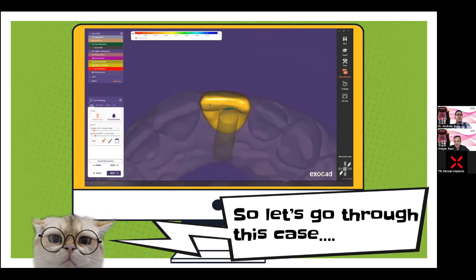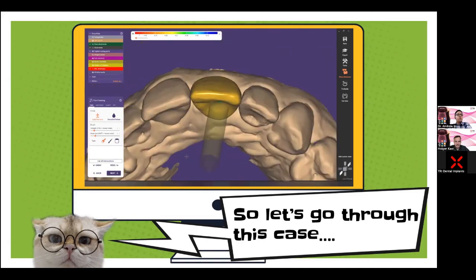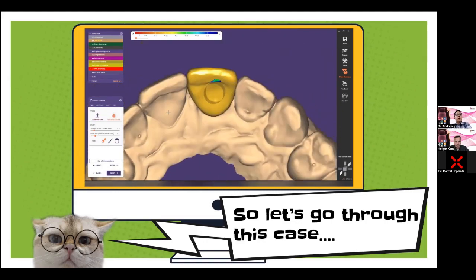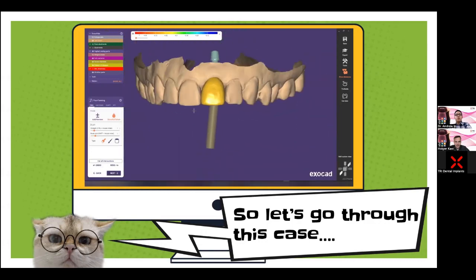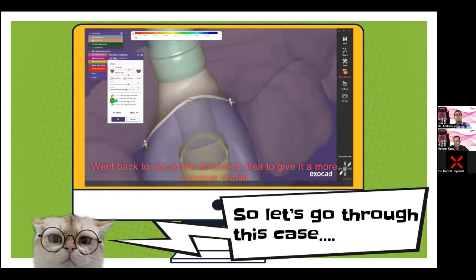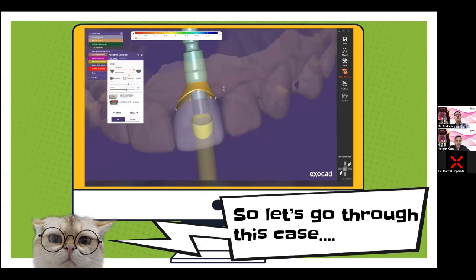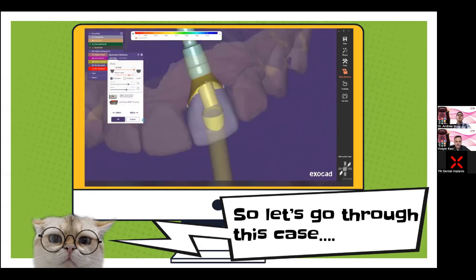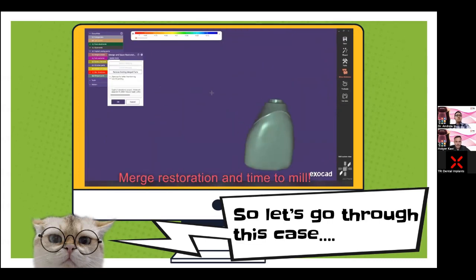Of course, you can simply mill it out and print it out and polish it. But of course, I'm doing it in the software. I find it a bit easier for me to do. You can do as little as possible or as much as possible using the software. And as I said, if you don't want to have exocad, if you don't want to spend a lot of money on design software, you always have that option of that Scan and Smile service, which is very, very affordable, actually.